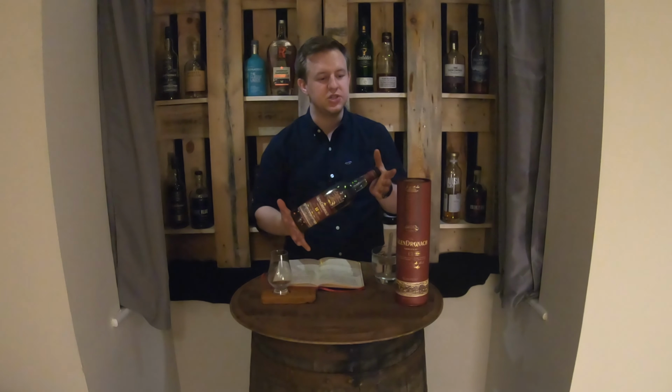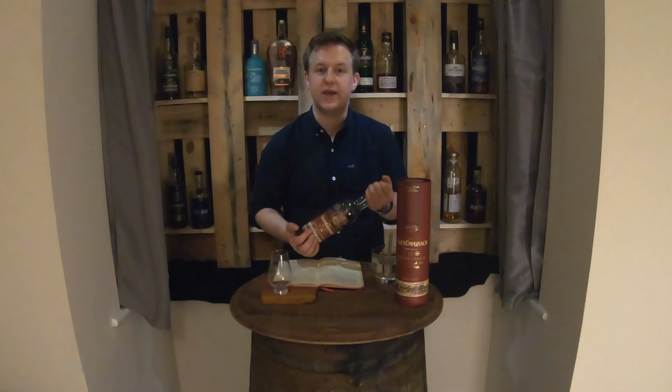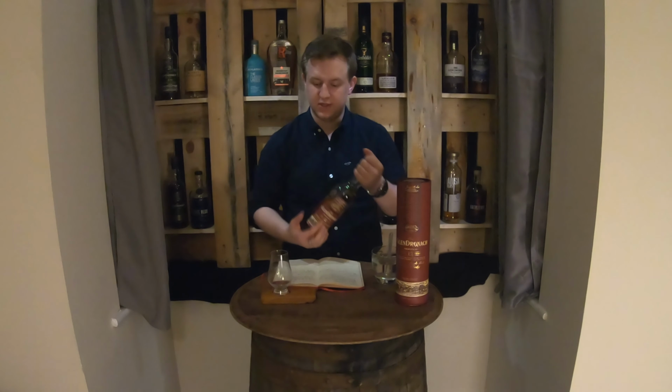So this is the GlenDronach 12. This is aged and matured in ex-Pedro Ximénez sherry casks and ex-Oloroso sherry casks. So let's get it poured, because I'm looking forward to this.